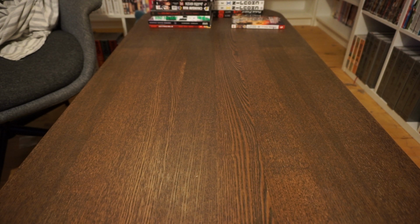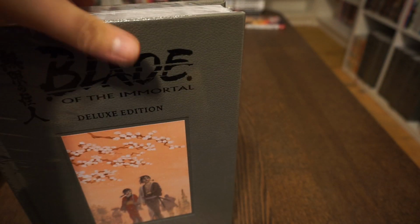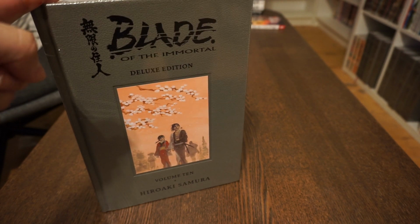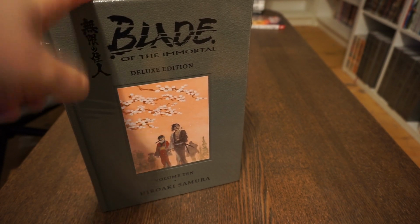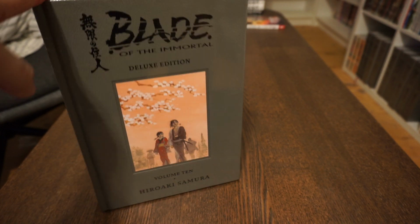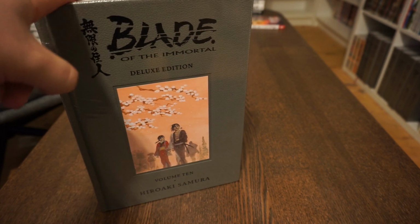So there's a couple things actually in this manga haul. First, let's start off with the biggest book in here. That's just a pain in the ass, and not a big fan of these. If you're a regular here on the channel, you know I am not a big fan of hardcovers. I'm not a big fan of the deluxe editions, but I picked these up because the paperbacks were out of stock and I'm impatient. This is the last one.